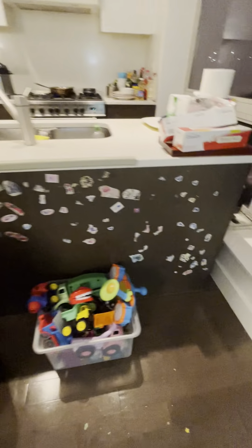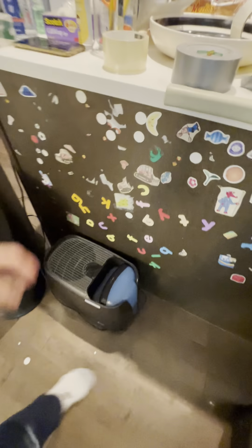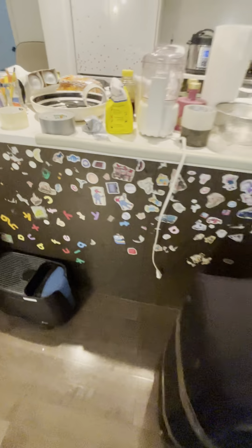These stickers need to be removed. I'm sure it can be done. We've started ripping some off. I think some water, some effort. It's a little dent here, a little plaster. There's a little crack here. This needs to be filled in and painted.